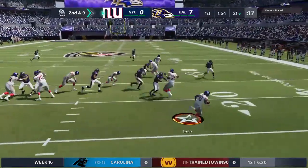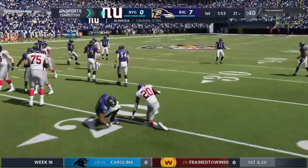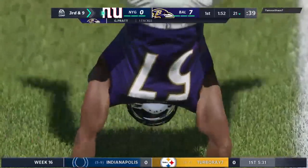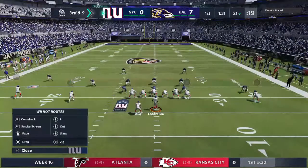On second down, a run with Breida. Looking for a crease, can't find one. Stopped at the line of scrimmage. No gain on the play there, so that doesn't help. Now they're looking up at a 3rd and 9 situation. Third down.